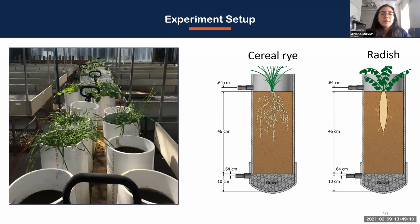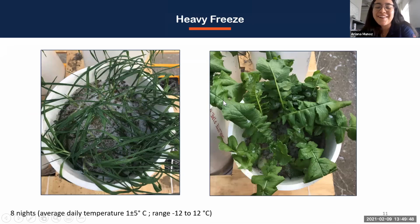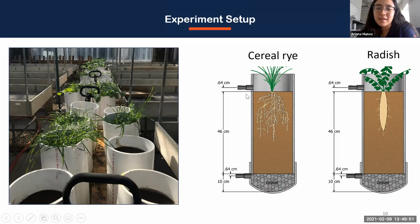To give you a better picture of how the columns looked, here are pictures of the columns in the greenhouse. They were inside the greenhouse for about a month to let them grow and have a good amount of biomass before the freezing events. We chose cereal rye and radish because they're among the most popular cover crops, especially cereal rye. We also wanted them to be a little different, in the sense that cereal rye is a winter hardy cover crop, while radish tends to be less tolerant to freeze. They also have different roots. And here are the ports that we installed to collect our water samples. These are the runoff ones, and these are the drainage.